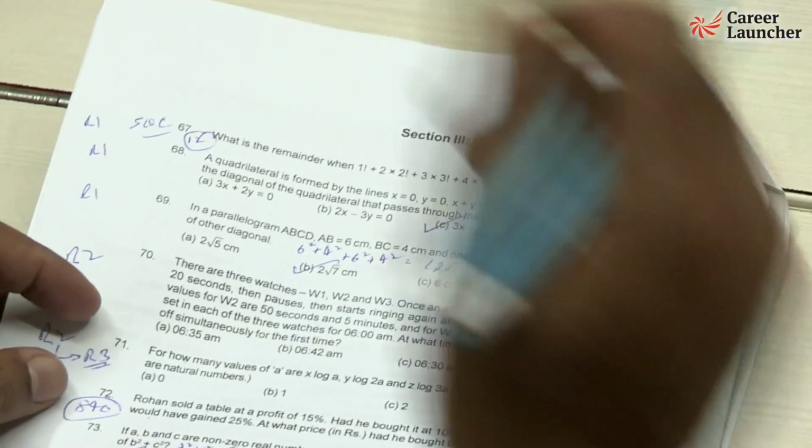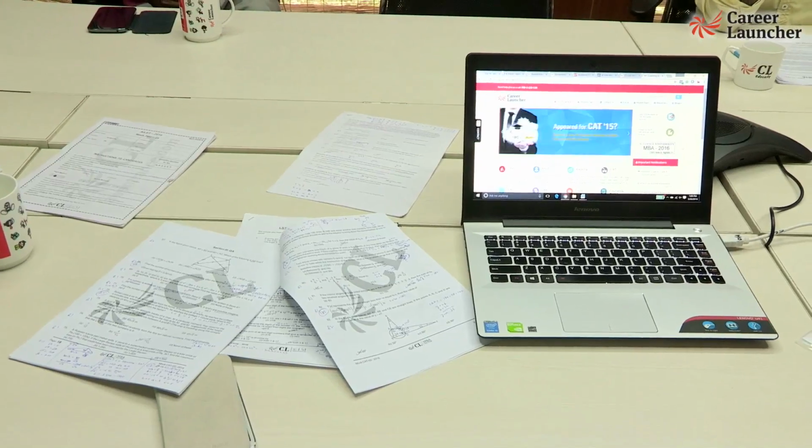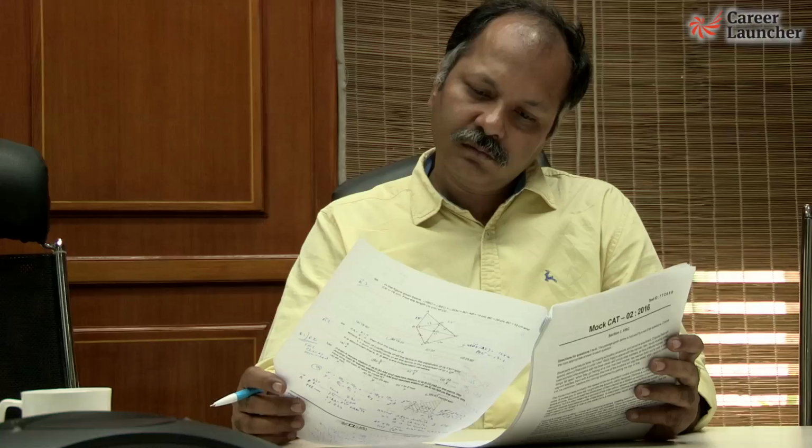A test series is extremely important part of preparation for CAT. Why? For two reasons. One is that it helps him benchmark himself against the competition. Two, the fact that a mock test or test series actually simulates the actual CAT. So in order to get a real sense of what your percentile is going to be, you need to actually take a test that is as close as possible to the real CAT.